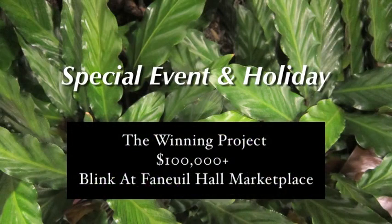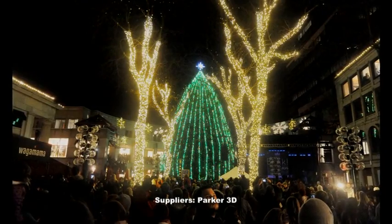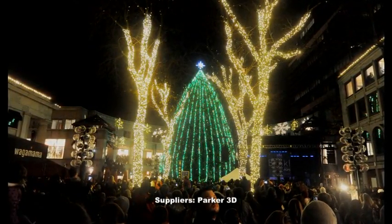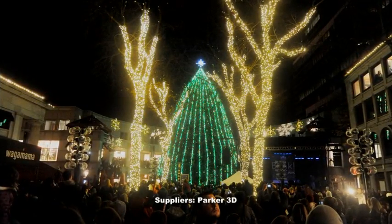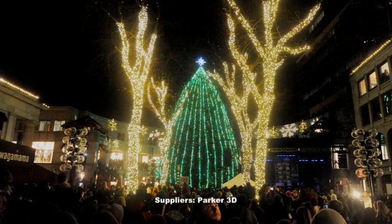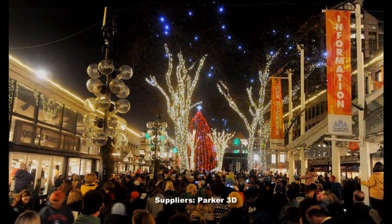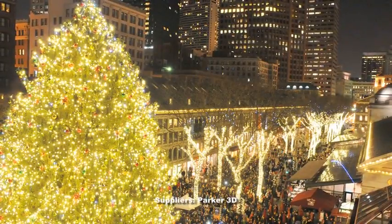In the $100,000 plus special event and holiday category, the winner of an Award of Excellence goes to Blink at Faneuil Hall Marketplace. In the heart of Boston, Massachusetts, there is a one-of-a-kind light show brought to life by our design team. This show is a massive animated light show synchronized to a half hour of music for the holiday season. A live 90-foot tree along with 30 other giant trees, 12 programmed projectors, 10 LED snowflakes, and hundreds of strobe lights all sparkle through wireless communication.